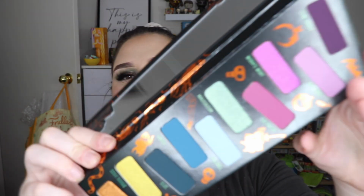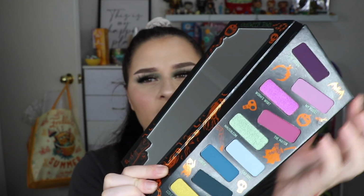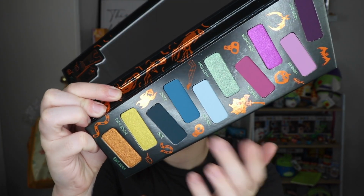But anyway, so when you open up the palette, this is how it looks. It's not my usual colour story, but I actually quite like it. I feel like it fits the Nightmare Before Christmas theme so well. And the little shade names in here, like Bone Daddy, Wormswort, Oogie Boogie, they're all just so cute. And I just love the little decorations around the side. I just think they've done a really great job. It feels very high quality and very luxurious. I've actually never tried anything from Melt Cosmetics.